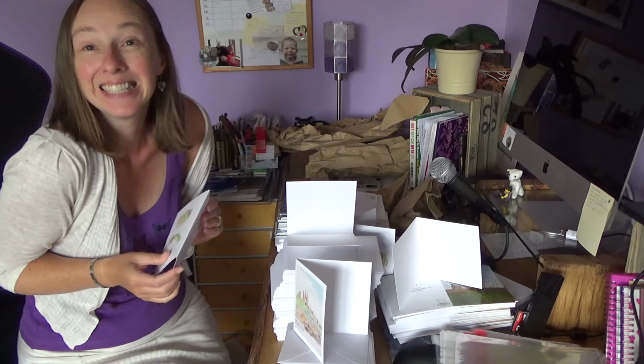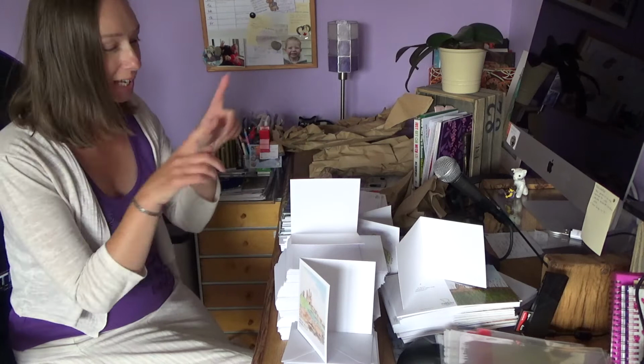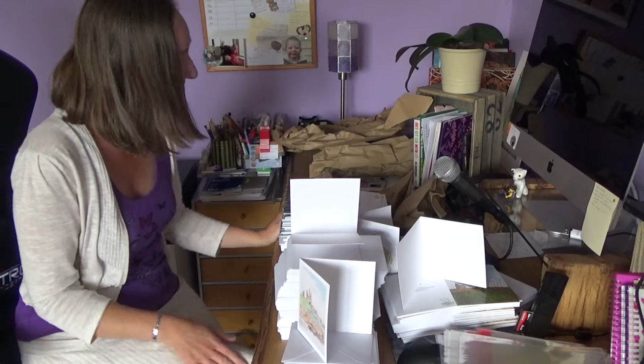What I am not looking forward to though is folding and packaging all of this lot up. This is what 400 cards look like. But I don't have to do it all at once.